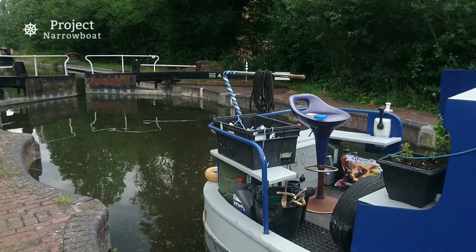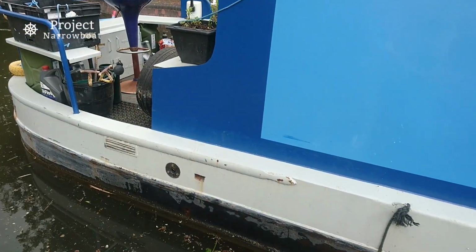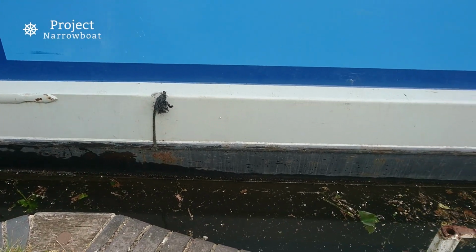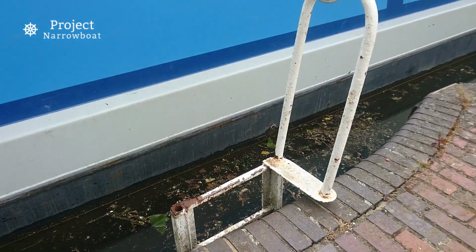It turned out that the boatyard wasn't having any fuel delivered anytime soon, so I've decided to be on my way again. The boat's in the lock, and the beautiful brickwork really fascinates me. Someone's gone to an awful lot of trouble here.